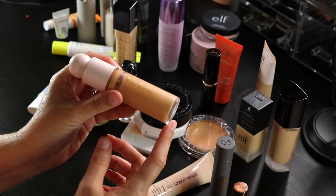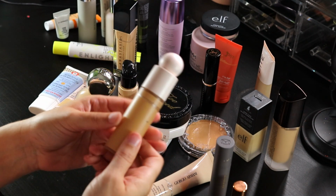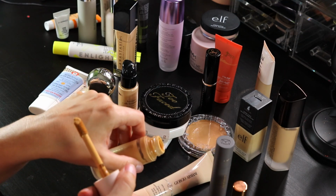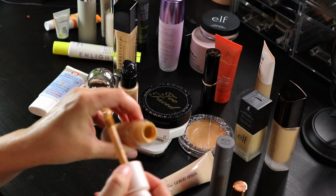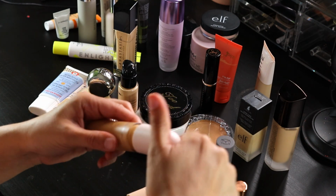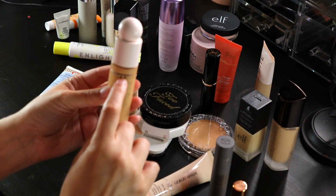Then I have this foundation here from Rare Beauty. This is in the shade 240W. I don't know what I was thinking in getting this shade because it is way too deep for my skin. Absolutely way too deep. Even when I mix it with lighter things, it's still way too deep. And there's really no salvaging it. I have tried to make it work. You can see I have it down this. I know that's not a lot.